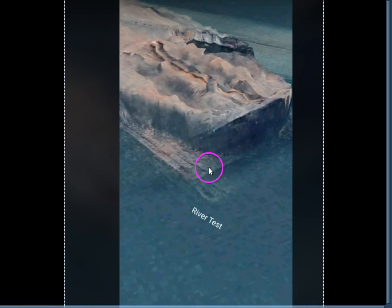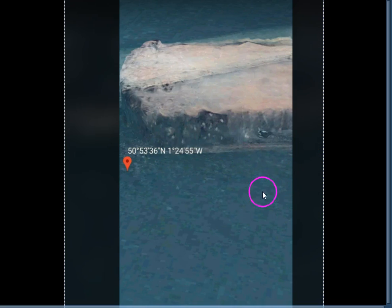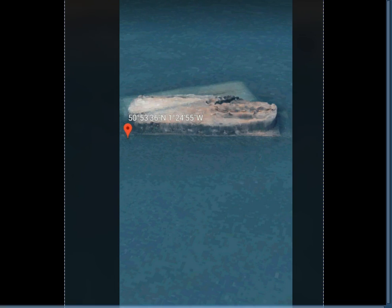But the next one's even stranger, isn't it? With that bit sticking up on it. There it is. See, it's on some platform. There's two in there, James. There's one underneath and another one underneath. Got it. The coordinates are there, if anybody wants to look at it by coordinates.